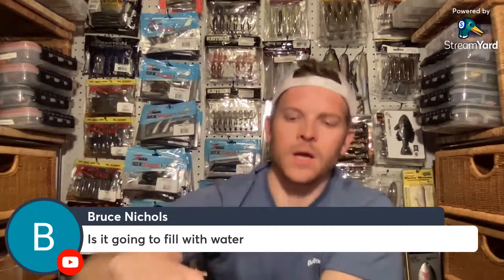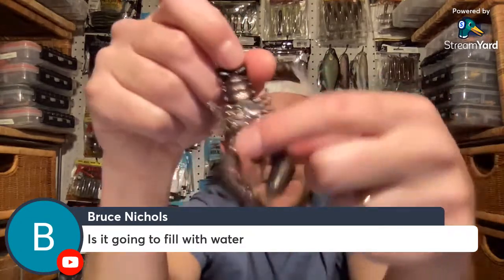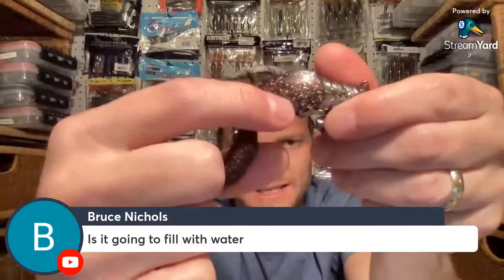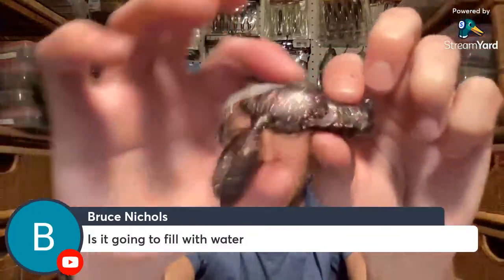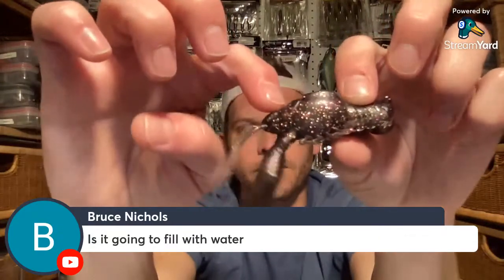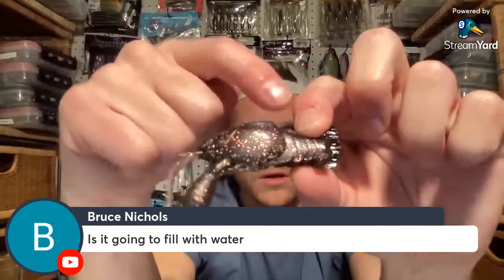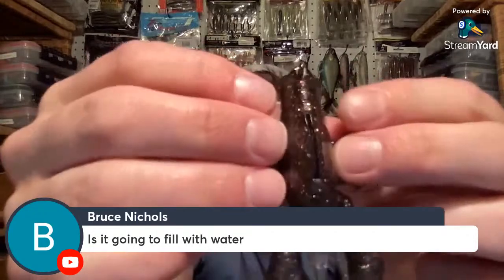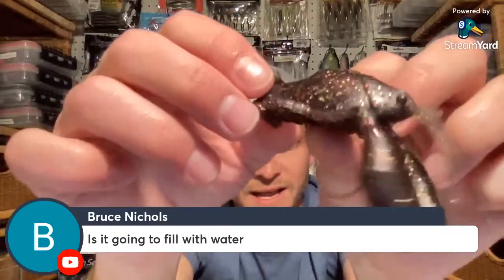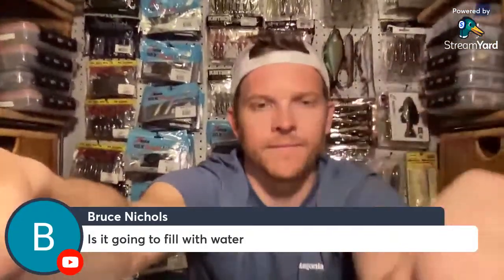Bruce, is it going to fill with water? I mean, yeah, but not concerningly so. The entire bottom of the bait is solid, even where the weight is not there. So, like I said, there's a section, probably 30% of the bait that is solid all the way across. And then the nose is solid as well, but just to here. And then it's hollow all the way back to here. So the first 3 sections of body are totally solid, and then it becomes hollow. Can you see that? Right. I thought I had an angle where you could see the translucency. I almost want to. No, you're not going to be able to see that. My bad.